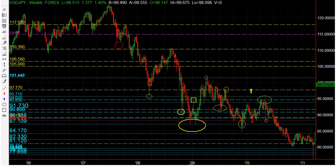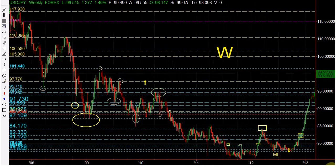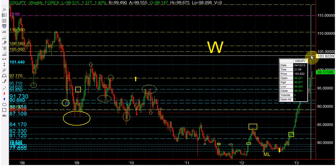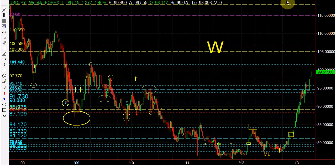Having said that, as you can see here, this thing is breaking up with momentum. There is nothing above it until the 101.44. There's nothing but air. We're pretty much close to the previous momentum high, which is the 99.93.